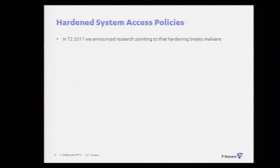So, the third method I used is hardened system access policies. I've been doing this hardening research previously. At the T2 conference in 2011, we announced research pointing out that hardening breaks malware. APTs are quite different from your typical malware, and a lot of corporate environments are going to be hardened already.